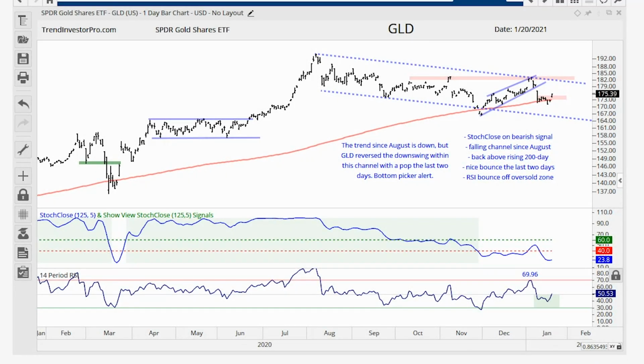And then briefly on the daily charts, kind of a mixed picture for gold, still in a downtrend, but getting a move back above the 200-day as RSI bounces off that oversold zone.